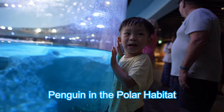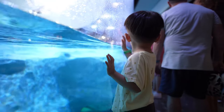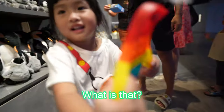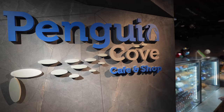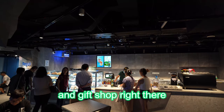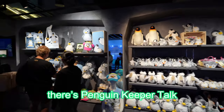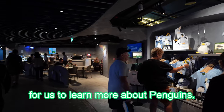Penguin in the pool. Look at this. What is that? Penguin. They also have a cafe and gift shop right there. At 1:30 p.m., there's a Penguin Keeper Talk for us to learn more about penguins.